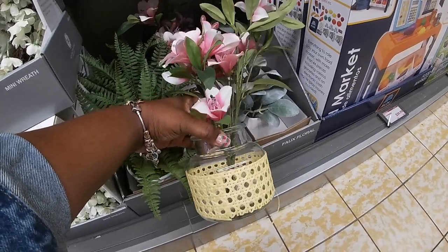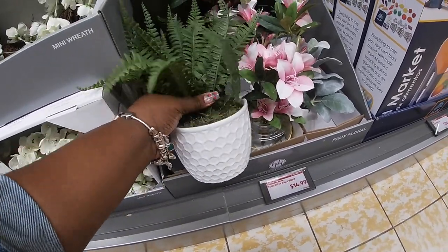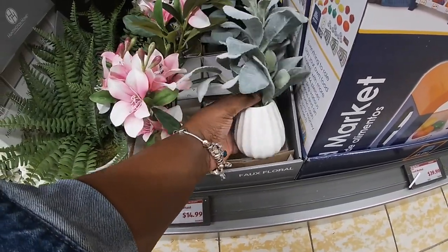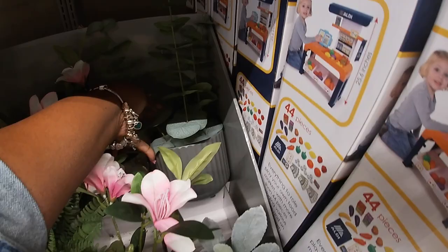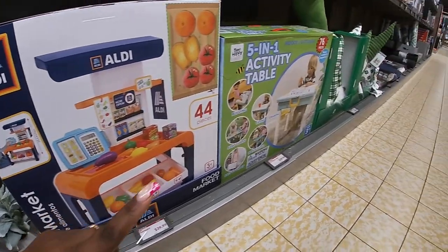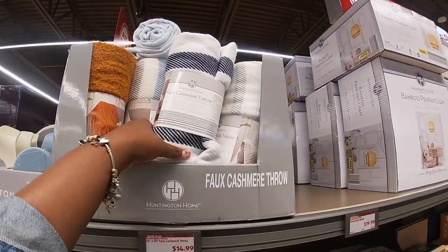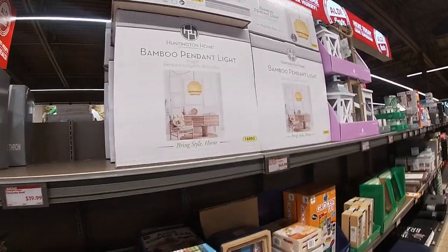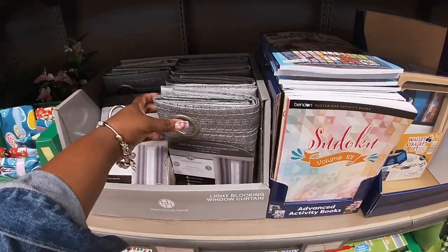Decorative faux plant. This is cute. I think this was here for Christmas. The Aldi storefront, $40. And a 5-in-1 activity table for $30. Faux cashmere throws, $15. Bamboo pendant lights. Window curtains, these are $10.